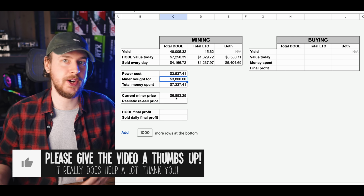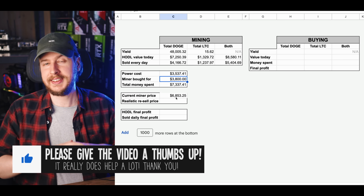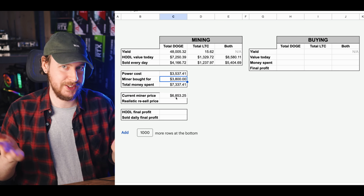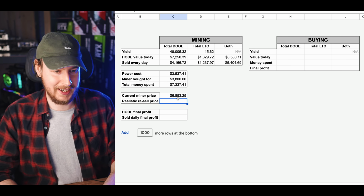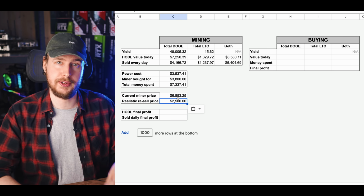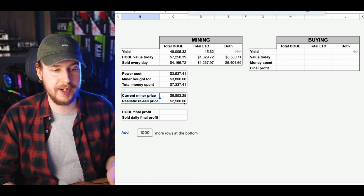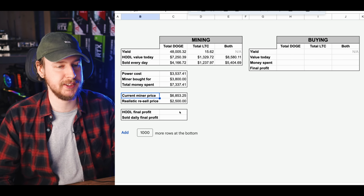However, I also know there's the whole other side of the coin there, where a lot of you might say there's no way you can resell it for that much right now. It will go for way less. And to sort of appease you guys, let's just say, because I don't think any of you would argue with that, I could at least, if I put this on eBay, get at least $2,500 for this miner right now if I wanted to. So let's just say the resale price for this miner right now is $2,500. Probably I could get way more than that, but let's just say $2,500.